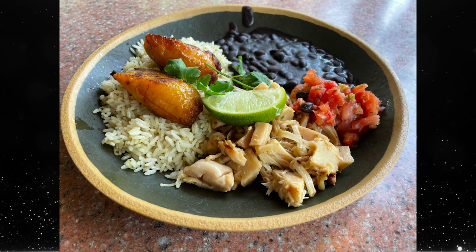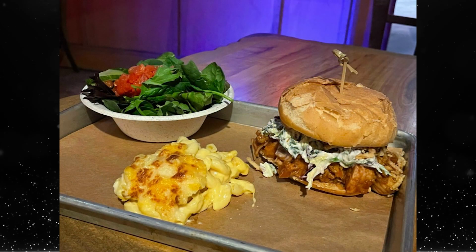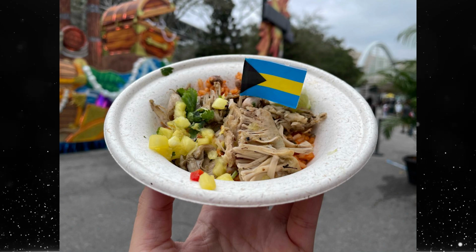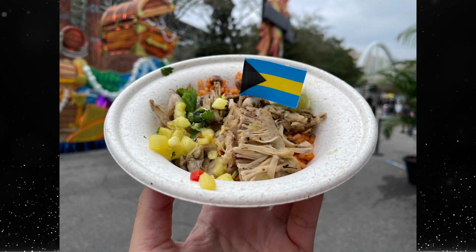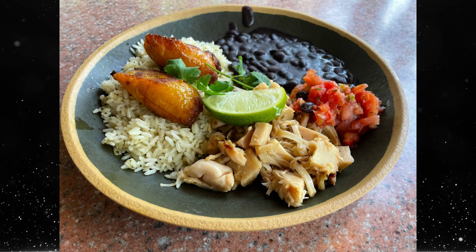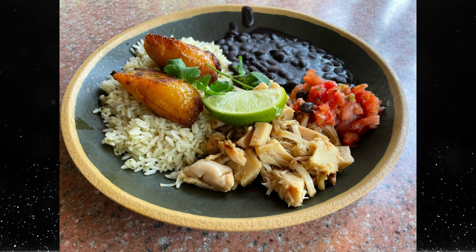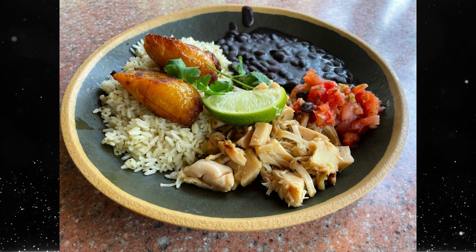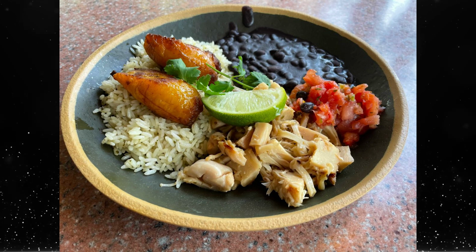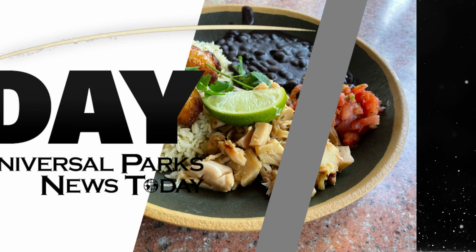We're big fans of jackfruit options around the parks, such as the barbecue sandwich at Monsters Cafe and the jerk jackfruit from the Bahamas tasting booth during Mardi Gras. So let's dig on in. The rice bowl consists of your choice of mojo chicken or jackfruit with black beans, cilantro rice, cotija cheese, served with fried plantains and salsa. Get it all at Thunder Falls Terrace for $14.99. Head on over to our site for our full review.